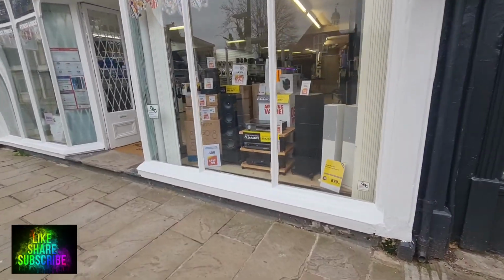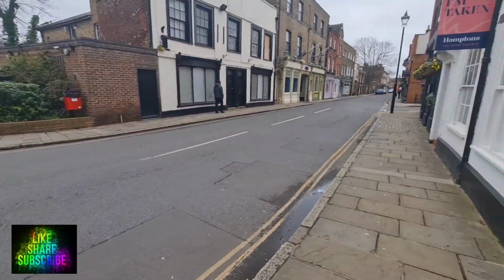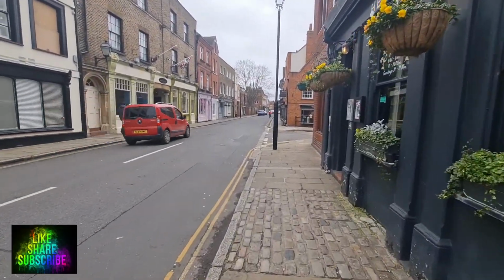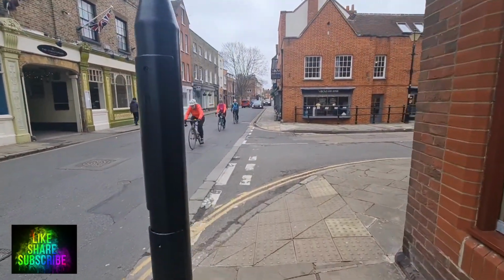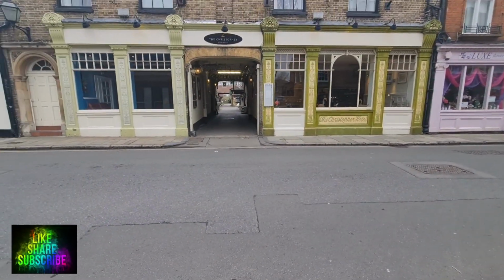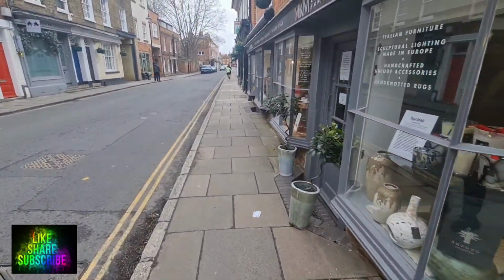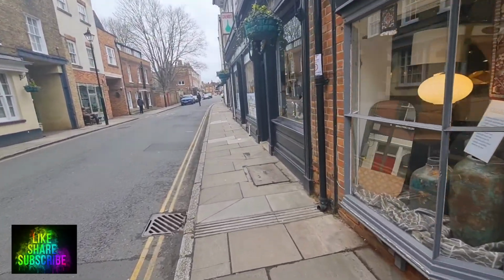And you've got your hi-fi shop. I will put up how many car parks there are, I think there's over 6 or 8 car parks here for Windsor. That's the Eton Hotel. And all this is quite local. When I go back, I'll show you that it's beautiful at night time as well. It's gorgeous at night time.